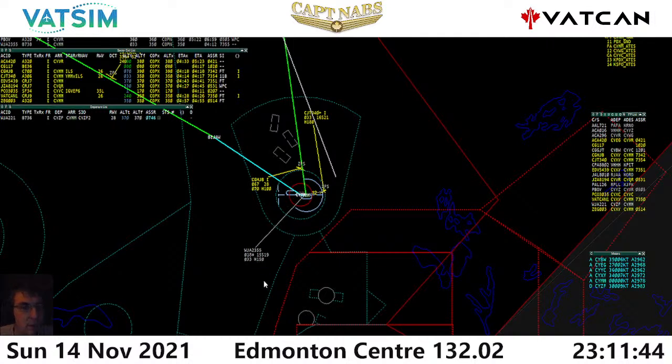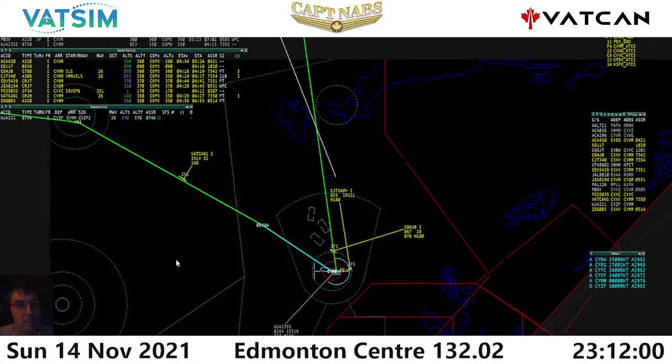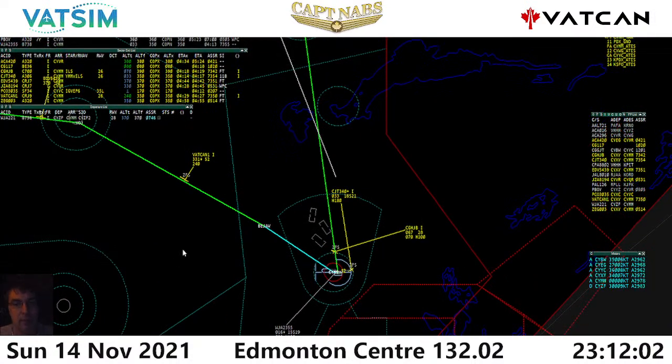WestJet 221, that is all correct, and as I said, the Yellowknife altimeter is 2983. Information is, oh, sorry, I don't have the ATIS up there anymore. When ready for taxi, just give me a call. Altimeter 2983, and we do have the weather for Yellowknife. Thank you.